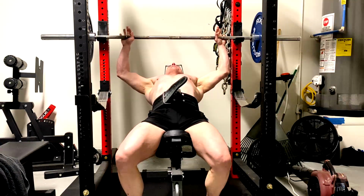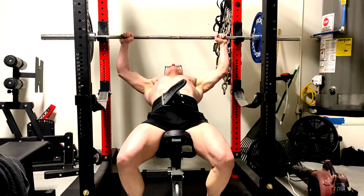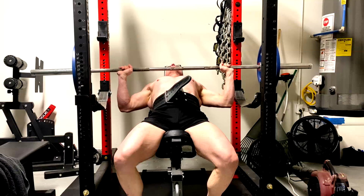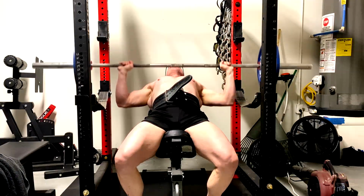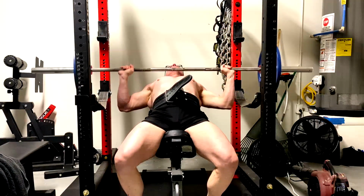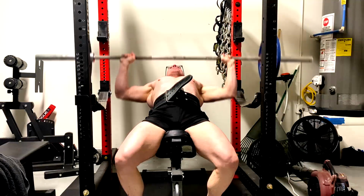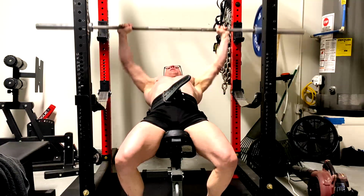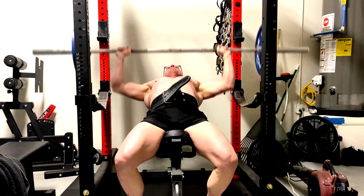So what does this bring to the table? We're not going to get into shoulder development, but it is a better shoulder exercise. But when we start talking of chest, we need to be clear. The flat bench absolutely works the upper chest. We know this from both EMG and hypertrophy studies. All right, so anyone who says it doesn't work the upper chest is wrong.